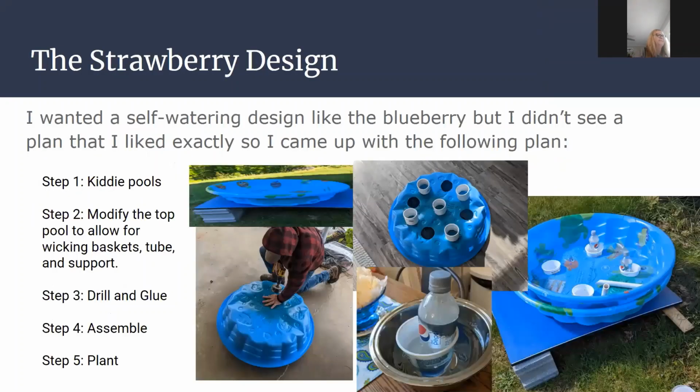Okay, next slide. This is what I'm doing with strawberry. This is my conglomeration of a water pool strawberry. So what I wanted to do is I wanted to lift the one pool over the other, because you have to get that well that has water, but then has an air pocket, so that the things that a plant needs are water and air and sunlight. The water and air, because of how you do your holes.